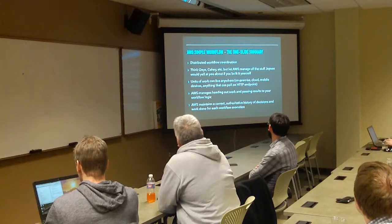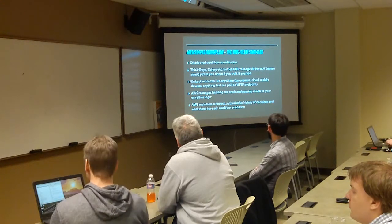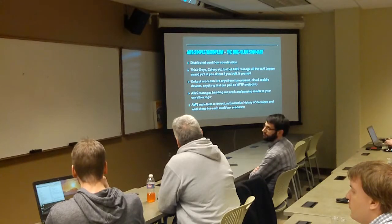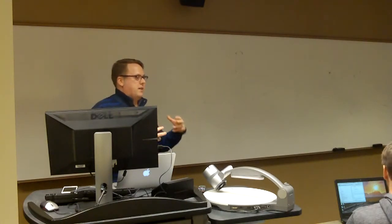So you build out a description of the workflow that you want in one of two ways that I'll go into later in the talk. And you parcel it out into units of work. Those units of work can be done anywhere. They can be done on premise, they can be done in a Lambda function or something running on EC2, they can be done on an iPhone somewhere. Anything that can pull an HTTP endpoint can participate in your simple workflow execution. It can pull a task list, which I'll talk about in a second, to get a unit of work, complete that unit of work, and give the result back. And AWS behind the scenes takes care of stitching together all of those execution results into a coordinated, authoritative history of all the stuff that you've asked things to do that you can then use in your decider logic.